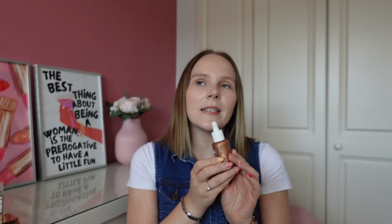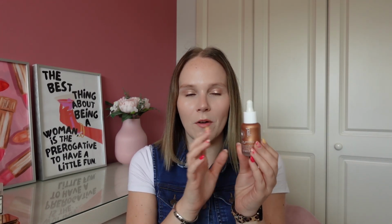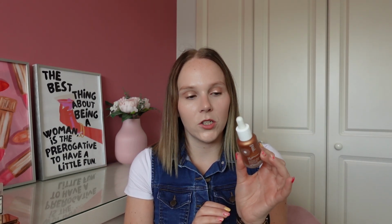What I'm going to do with this is I'm mostly going to try and use it underneath my foundation to see whether it will add that glow. I'm just not sure whether this will suit me. So I'm going to use this one 10 times. I just want to see if it's something I want to keep in my collection or not.